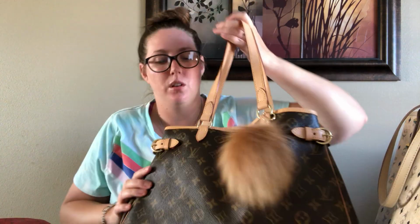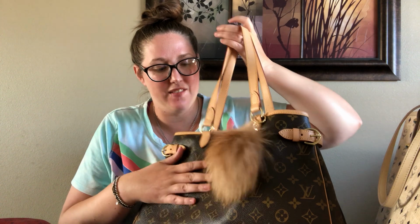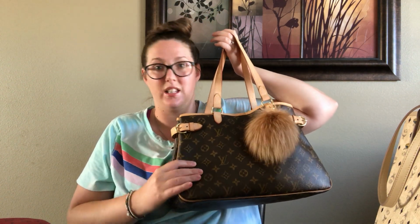So we compared canvas. Louis Vuitton's canvas is thinner than MCM's. So when you're feeling the bag side by side, you're gonna be like, wow, this MCM canvas does feel more sturdy. So that's just something that you prefer. Some people may prefer a floppier, softer canvas, and some people may prefer the more structured look, but they do have floppy bags in MCM like this, but this canvas still feels thicker than the Louis Vuitton.